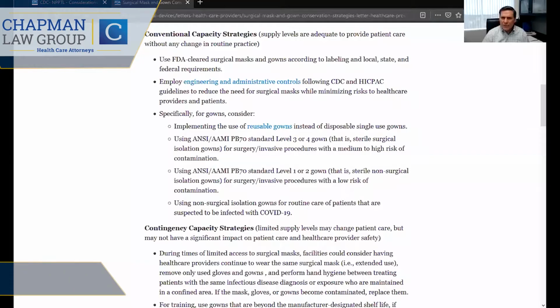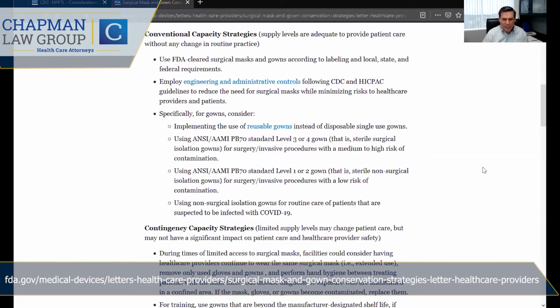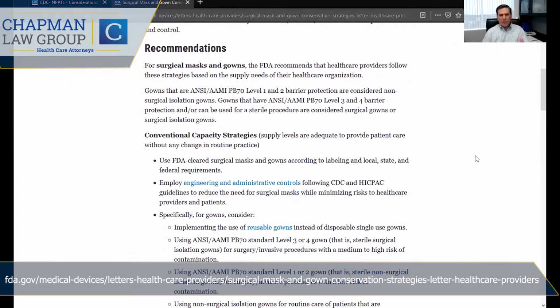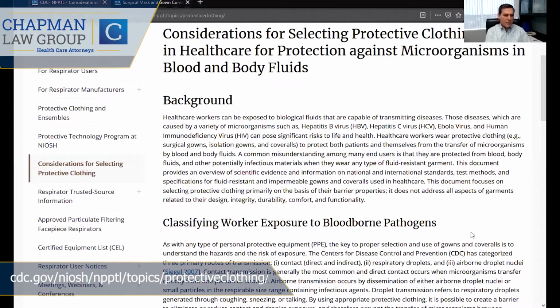And if you look at this particular article we're going to put up, it's the FDA article. It goes through in great detail and it analyzes that. If you scroll down a little bit, you'll see recommendations. Stop right there and you'll see recommendations that you can go through at your leisure and you can read this. And then there's a CDC article that also talks about considerations for selecting protective clothing. These are your two main articles to look at and decide under your specific circumstance, what type of clothing you would need. Now that doesn't address our problem.